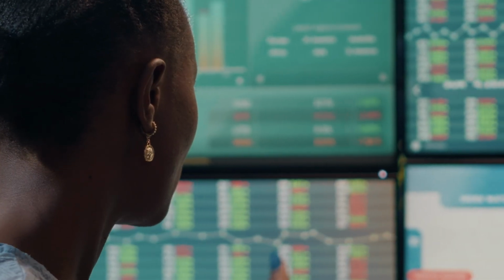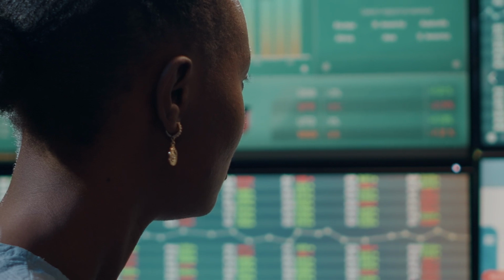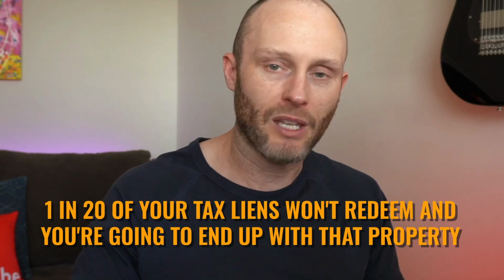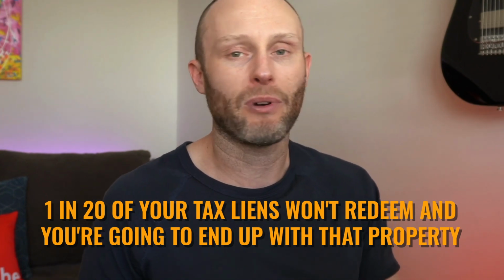And then step number 10, make sure to evaluate the market. You don't want to go into a market where there's no demand for the property. Now, once again, with tax liens, you're generally getting these things cheap enough that you can make great profits. Because remember, 1 in 20 of your tax liens won't redeem, and you're going to end up with that property, which is where you get some of the biggest home runs.